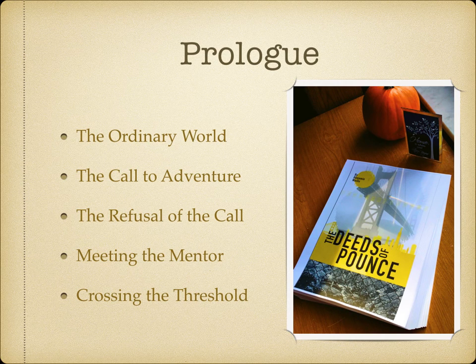Then you get to crossing the threshold. This is when you start to pitch and submit your manuscript. Again, you want a polished manuscript. You want to have been through edits. You want to have maybe shown it to a couple of people that you really trust, got their opinions, and maybe made some changes to it. Then you'll start pitching to the presses that you think would be interested. Make sure your pitch is as polished as your manuscript. It is very important.